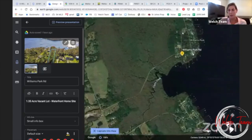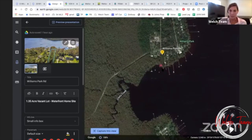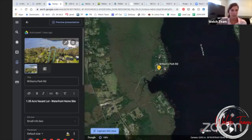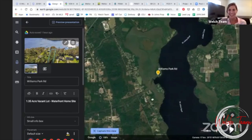If you think about our parcel and the unique nature of it, it's this peninsula right here. So you've actually got more water frontage because of the shape, because it's not just a straight line. So what a great value. And here's the boat ramp right down here where it says Williams Park. So perfect. Before you build your dock, you can just pop your boat in while you're getting all that ready. And Christy, fresh lettuce a mile away. Yes.